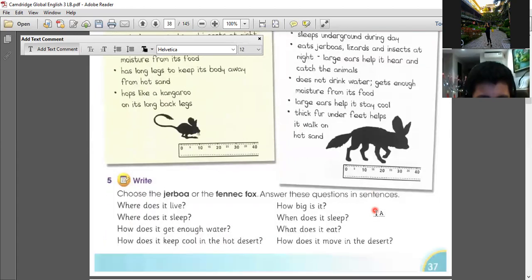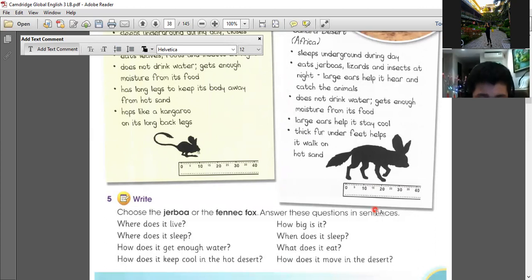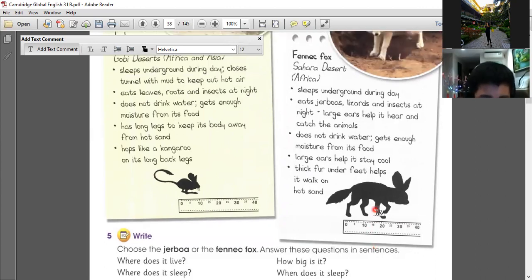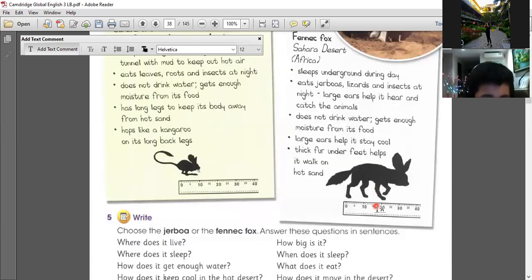Okay. And then what does it eat? Yes, what does it eat? It eats leaves, roots, and insects. Okay. And how does it move in the desert? It hops by its long back legs, like a kangaroo. Like a kangaroo, that's correct.